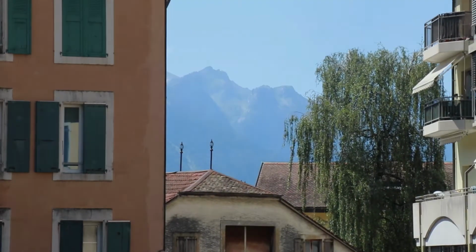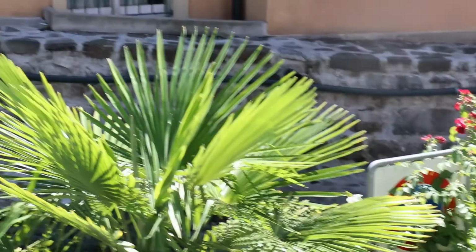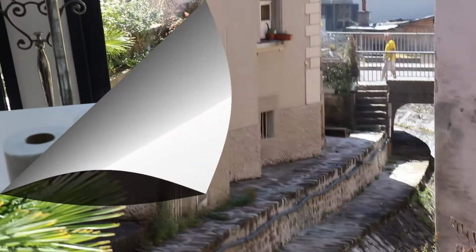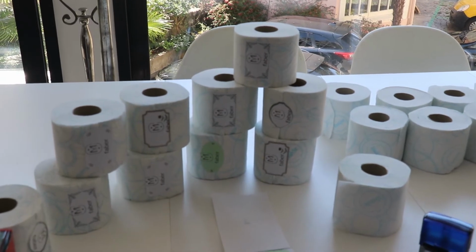Good morning from a very shiny, lovely Montreux. I'm going to close the door for the sound, but I do want you guys to just hear how beautiful. We had a rainstorm last night and just hear the glacier water coming down. It is so lovely. But that's not the reason why we're having this video.